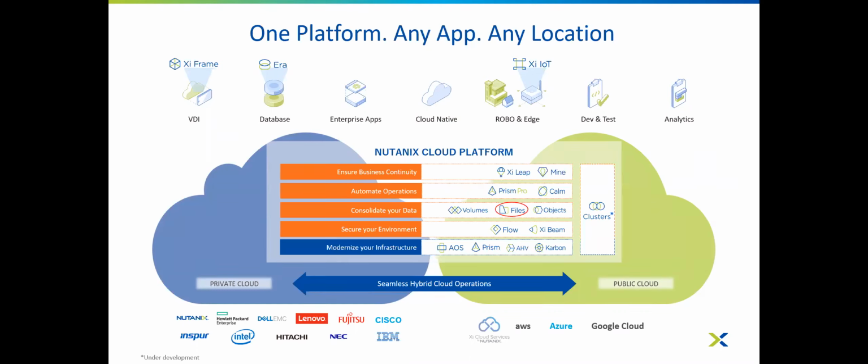And that choice extends even into the hypervisors that we use. Whether it is our own AHV hypervisor, ESX or Microsoft Hyper-V, we collapse everything. We allow customers to use our software on any hardware as a platform that can run any application in any location. Today, I've got circled here the Files portion that we're going to be talking about. But as you learned a couple of weeks ago from what Scott delivered, we really offer that platform that can be the basis of your hybrid cloud environment.